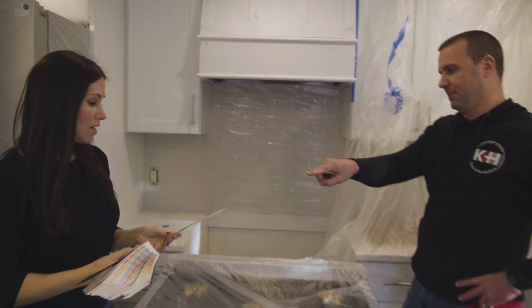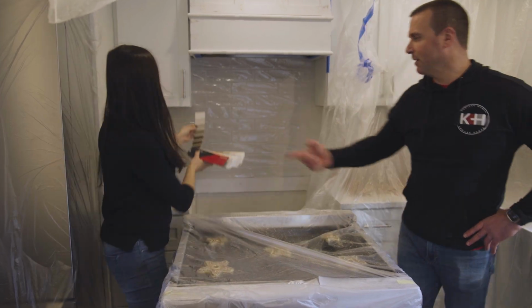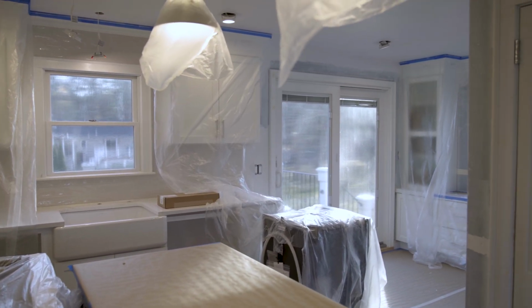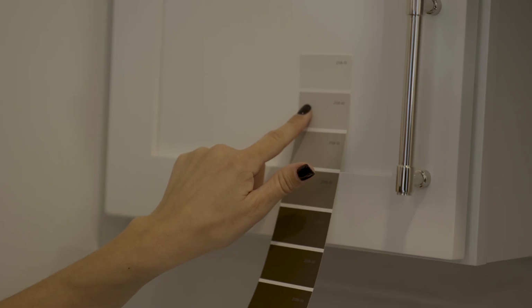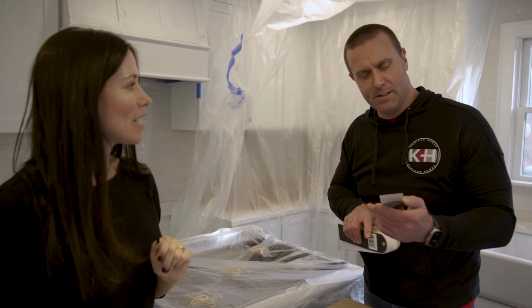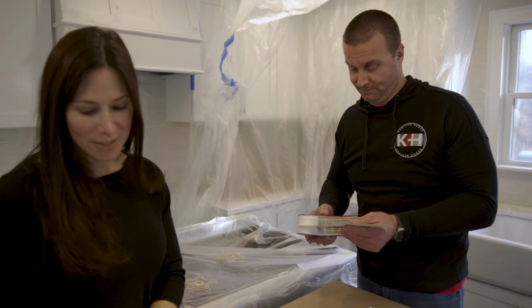I like the darker color in the kitchen. This one? No, this one. Yeah, I think I like that, because there's not a lot of walls in here. There's only around the slider and just this. And it's pretty next to the white. It's called Abalone. Gotta remember to bring his glasses.